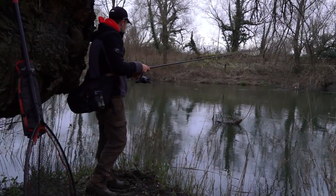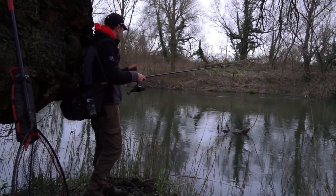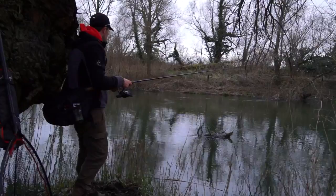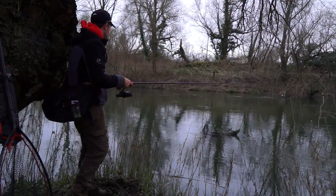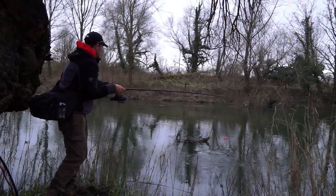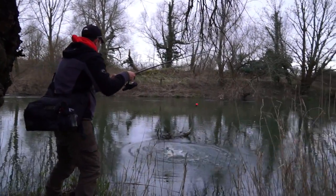This time of day, as the light levels drop, it's a great time for predators. They've got an advantage over their prey fish and they're often feeding well. I'll just pop my float down against this little overhang there. And the fish has taken it fairly quickly. Scrapping on the top.